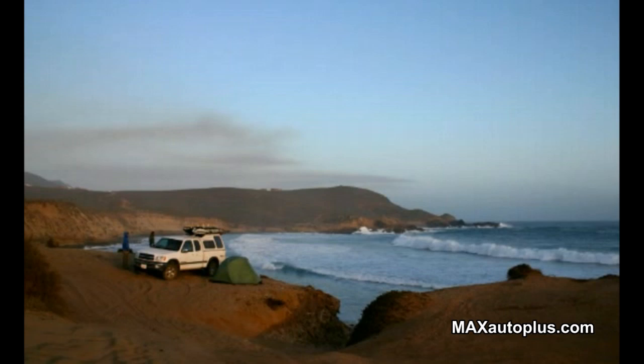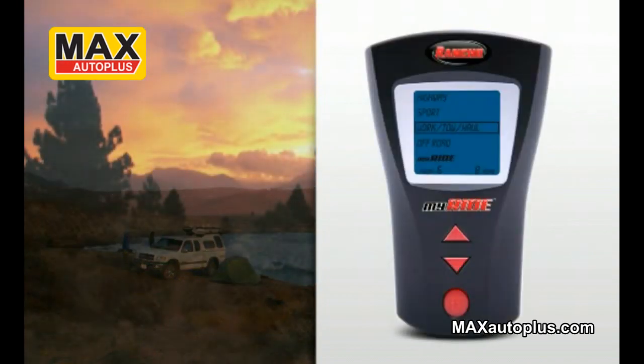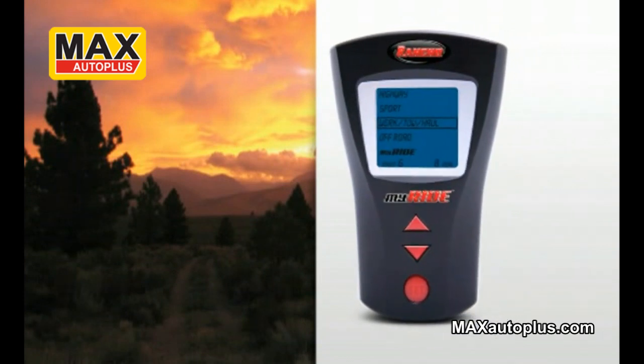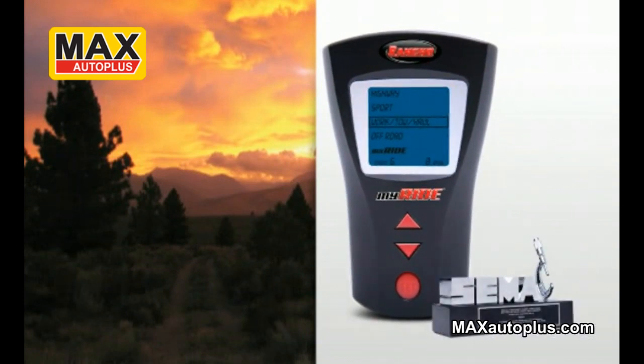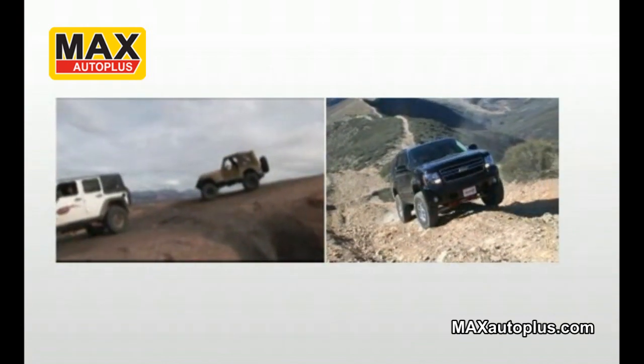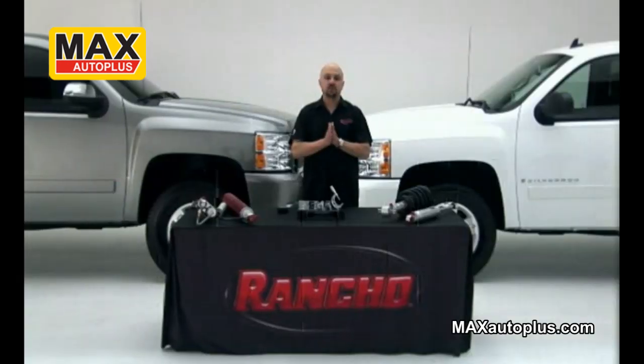Today, we've got a great new product and technology to show you, the Rancho myRIDE Tuning System and Wireless Controller. It's definitely one of the coolest new accessories in the performance marketplace. And we're not the only ones who think this is a pretty trick product. The industry's top experts at the Specialty Equipment Market Association judged this the best new product at the November SEMA show. But before I give it all away, let's head into the garage with our Rancho Tech and hear all the news about the new Rancho myRIDE Tuning System and Wireless Controller.